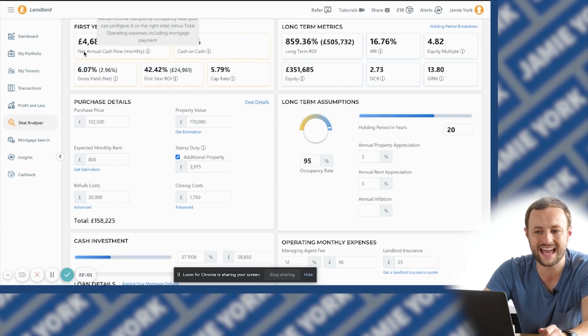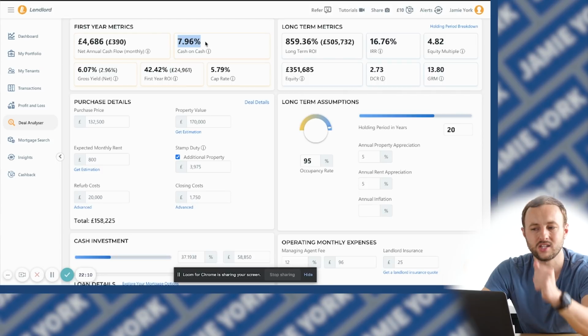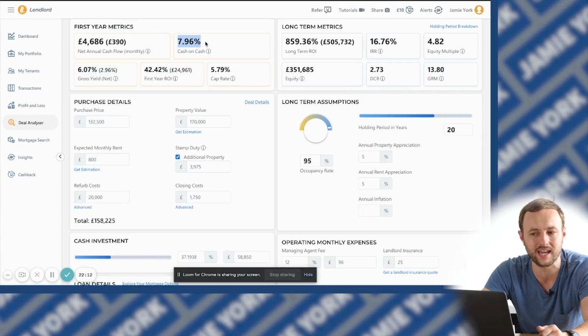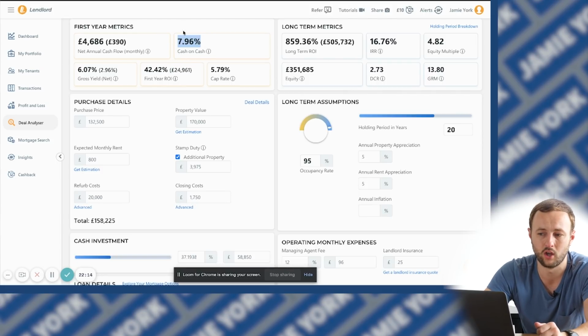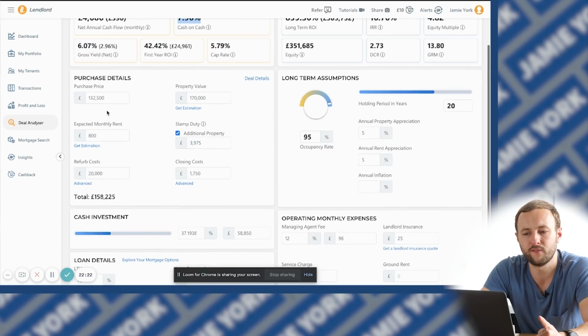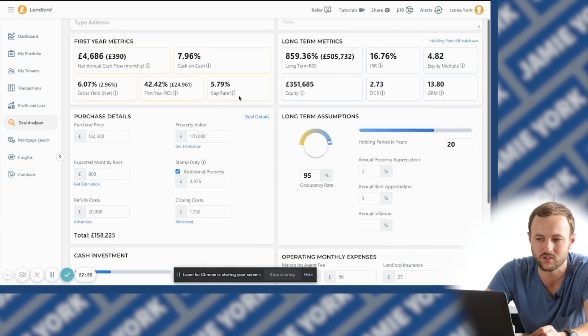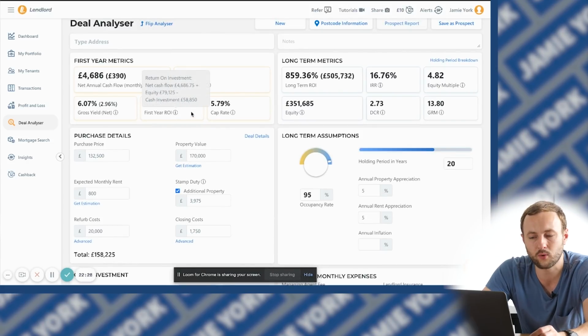So we're looking at a net annual cash flow of £4,680, which is £390 per month. And already we are looking at a 7.96% cash on cash return, or very, very close to an 8% return. But the thing is, because we're putting in that £20,000 refurbishment and having it valued at the higher £170,000, we've also got some added equity in there.